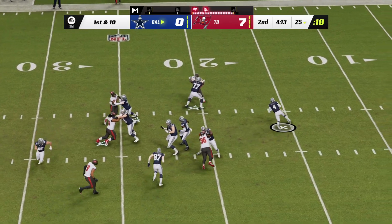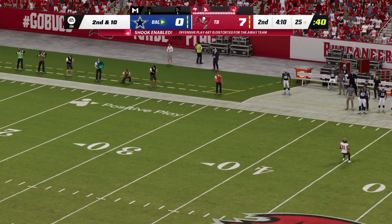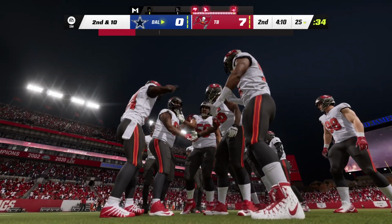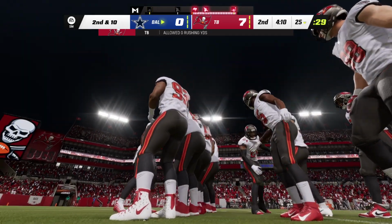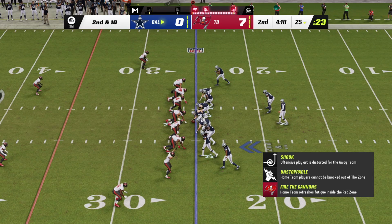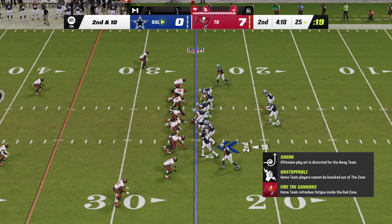Play action to Elliott. Here's Prescott. And this one is incomplete. CeeDee Lamb is intended target. And that'll bring up 2nd down. The coverage was good, but I just wonder if they absolutely fooled the quarterback on that play. I think he was expecting something else. Ended up with nowhere to throw the football successfully. So following the incompletion, here's 2nd and 10 from the 25.